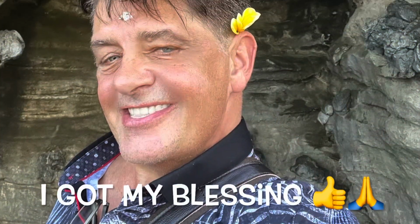They believe that the holy snake actually protects the temple and also gives you good luck.